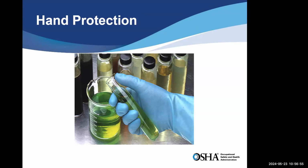Hand protection, very common. Think of all of the things that the workers in your workplace are exposed to, and think about what their hands come into contact with. So let's go to the next slide.